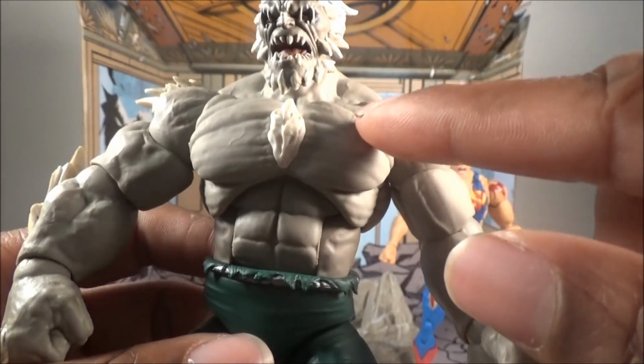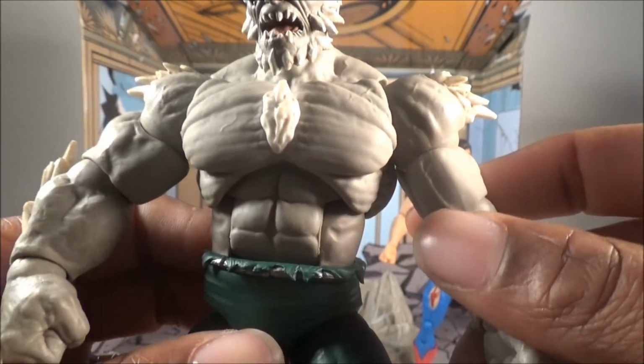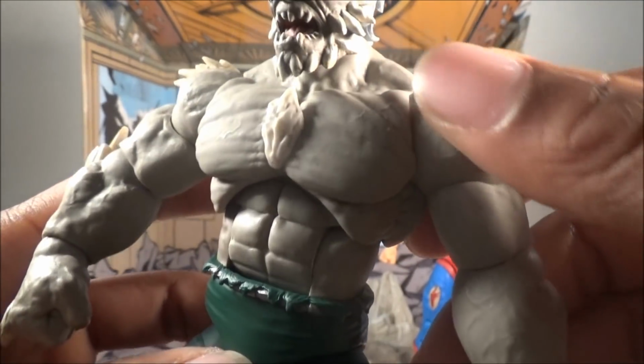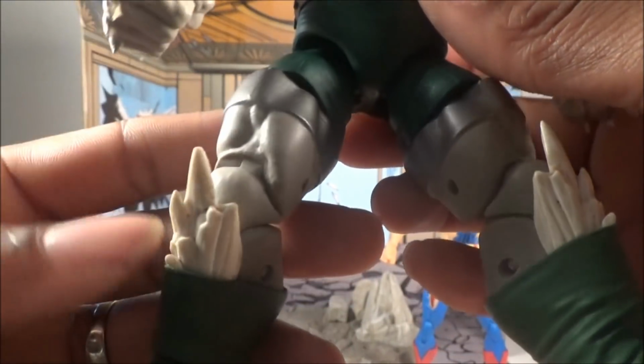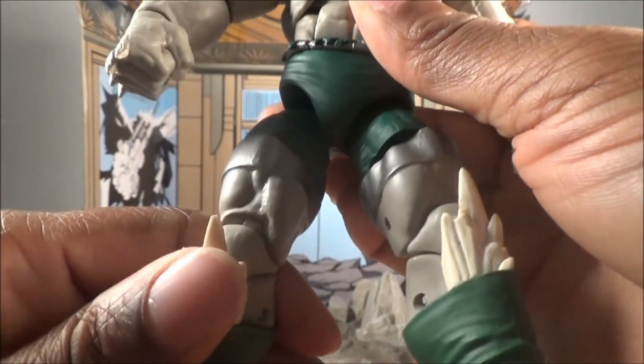Muscles just flexed out. See those ripples in those pecs? That sculpt work is on point there. Also, you see the ripples on his shoulders there. Very nice. Nice leg work and sculpt work with the muscles there as well. Very nice.